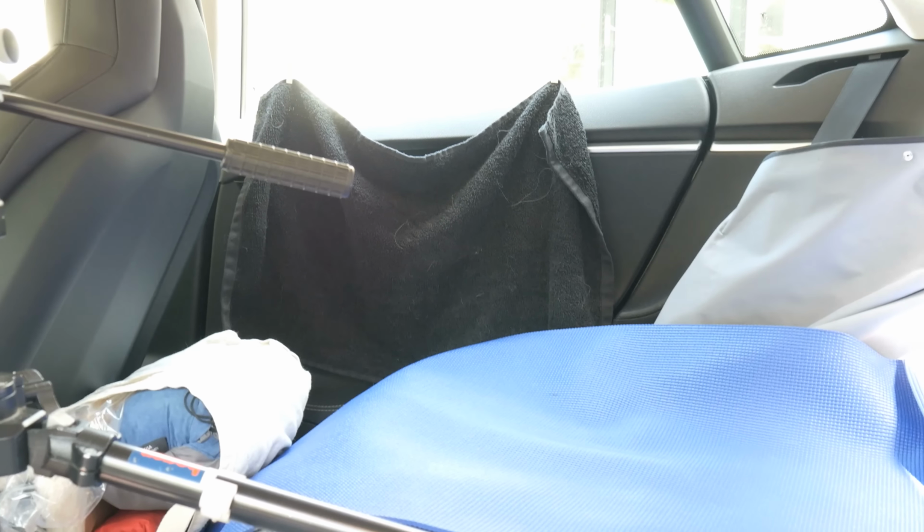Alright. Put that back together later. So that's it for trunk space. And now you can also see how that protects the door over there.